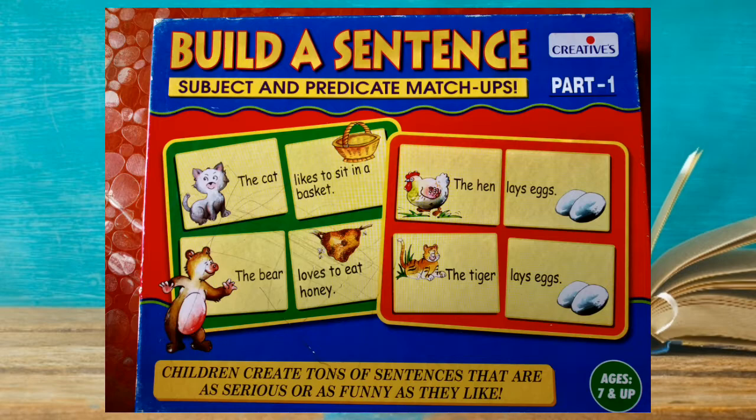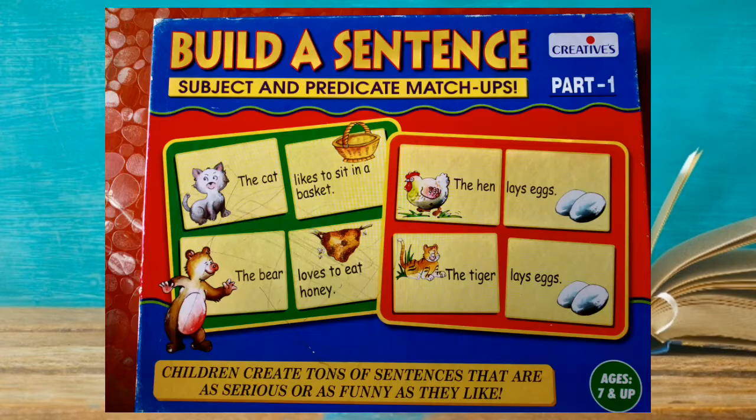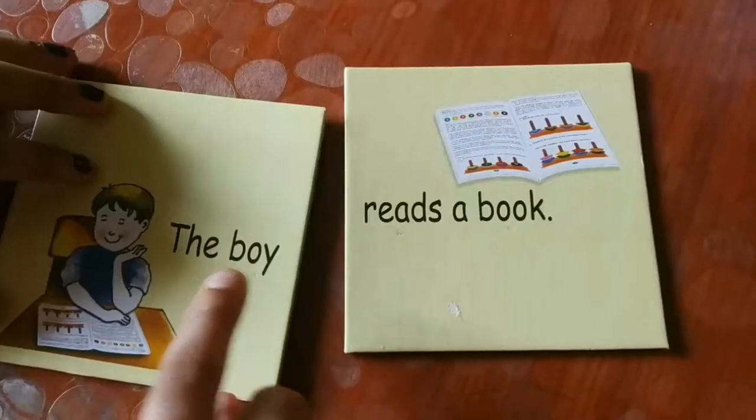And this is the sentence matching card. That is, there is a subject and there is a predicate, and the kids can join them together to form sentences. With these, the kids can match the correct sentences or they can match different ones and make funny sentences. Anyway, we get the kids to read. Here is a video of my daughter reading and matching the sentences.